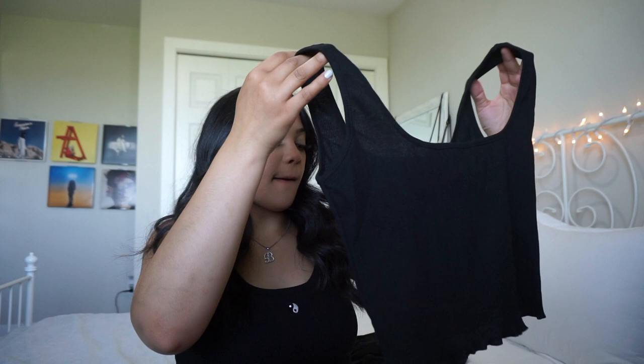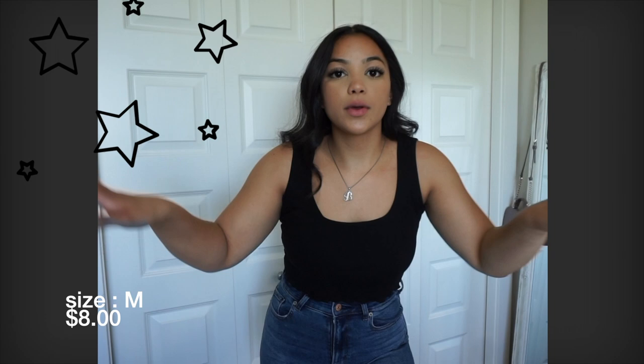So, the next thing I got is this black tank top. This one is a little bit oversized, to be honest. I probably could have sized down. This is a size medium. But I just really needed basic tank tops. And I like the detailing at the bottom. It has the frillies, which I feel like is the in thing, frillies on tops. But yeah, this is just gonna be a very good piece.